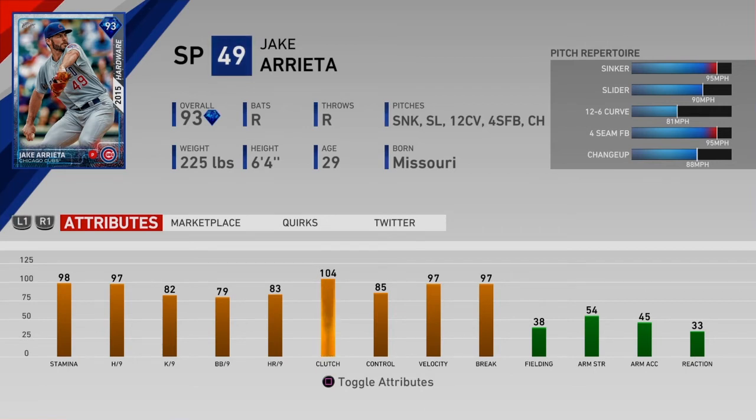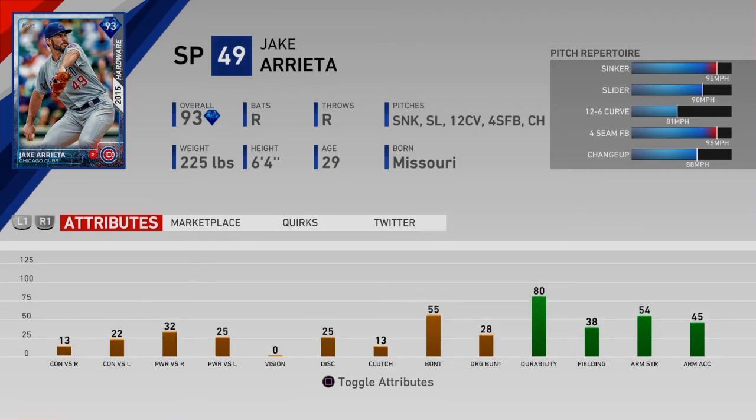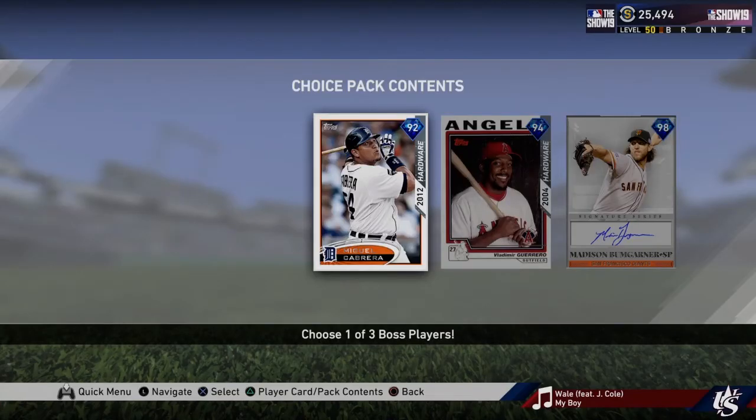Also, Jake Arrieta has 5 good pitches. He has that 95-mile-an-hour sinker and a 4-seam fastball. He has a 90-mile-an-hour slider, a very slow curveball, a changeup. Jake Arrieta is solid. Can't really hit all that well. It's good stats for a pitcher, but nothing crazy.